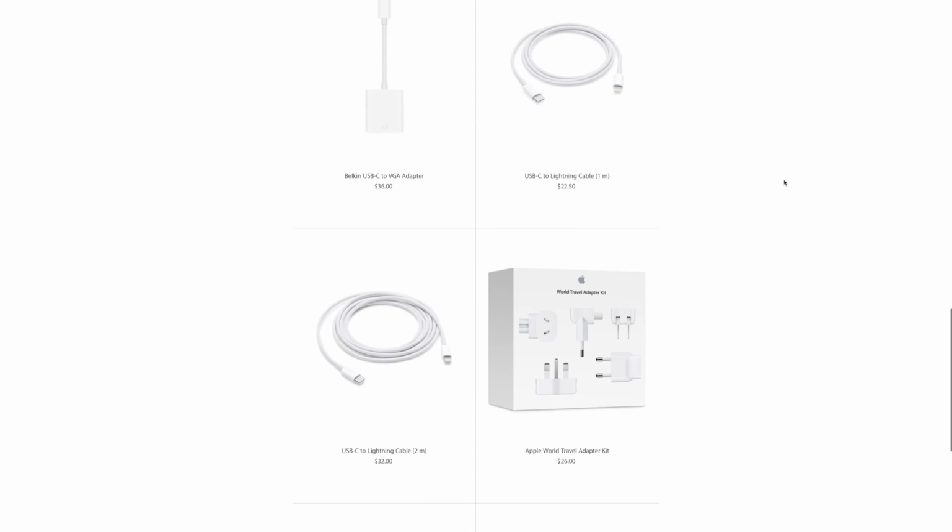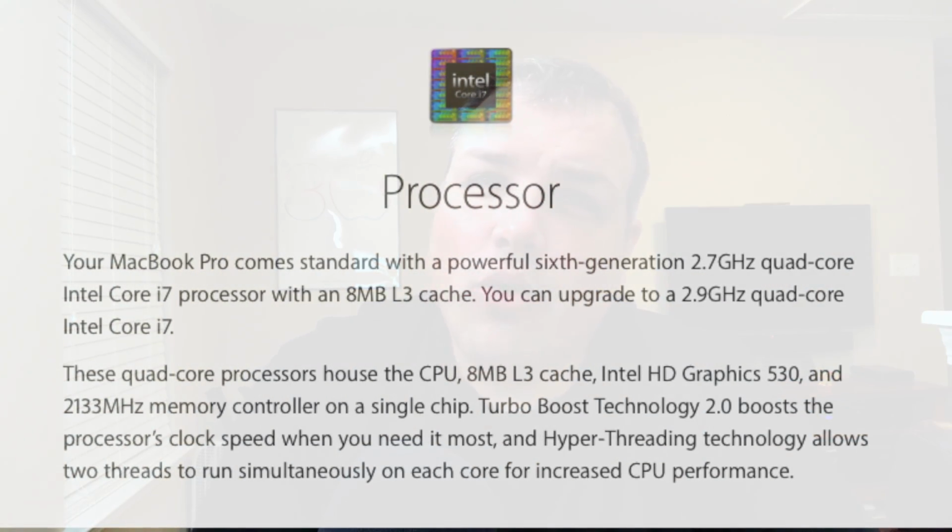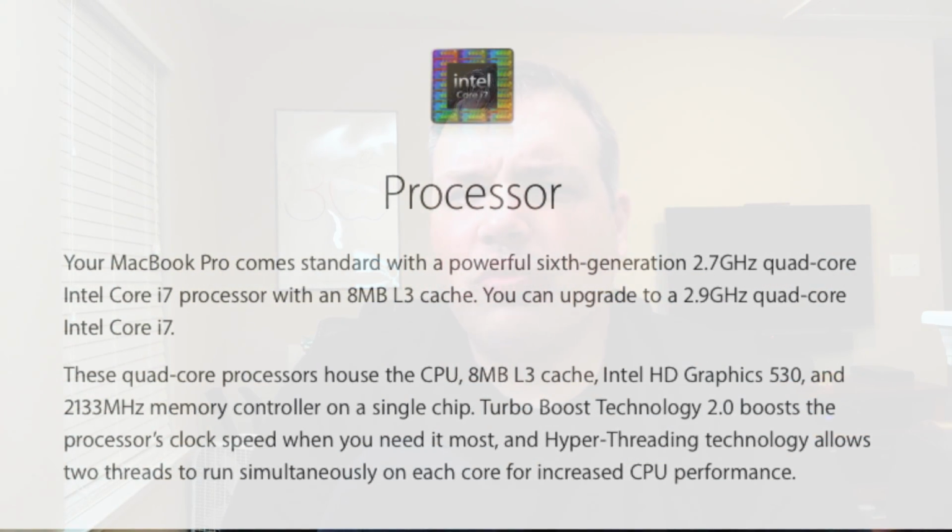You can charge on any one of those ports, and they've kept the headphone connector, which is great, the 3.5 millimeter headphone adapter. I'm assuming that's for people that also want to record, but without that, that would be a big pain for me, especially when I'm recording things. So along with that, it's got the 6th generation Intel Core i7 Skylake processors, which is pretty disappointing.